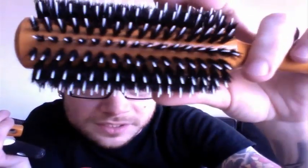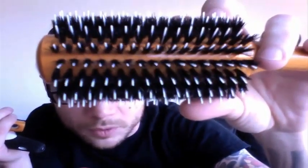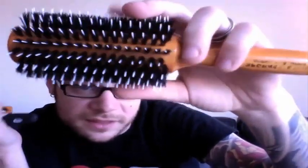Now, the reason they call these porcupine is because of the grouping of the bristles. So I'm going to hold it up to the camera. You'll see there's basically a nylon bristle, and it's surrounded by boar bristles all the way around it. This one's arranged in straight rows. There are some where you see them offset, things like that.